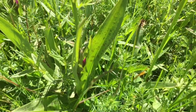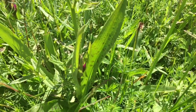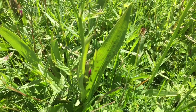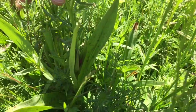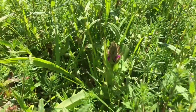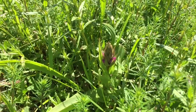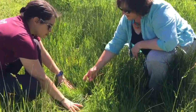In the UK flora, southern marsh orchid doesn't have spots on its leaves, but there's some view that certainly in Europe some of them do have spotted leaves. The one next to it doesn't have any spots at all. So quite a lot of variation just in a short space. This is a particularly interesting one in full flower.